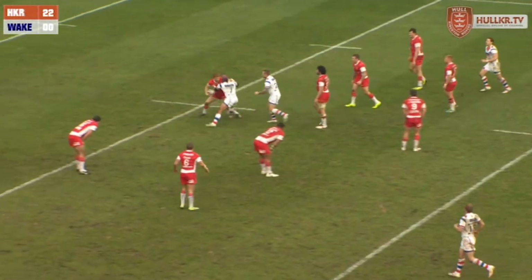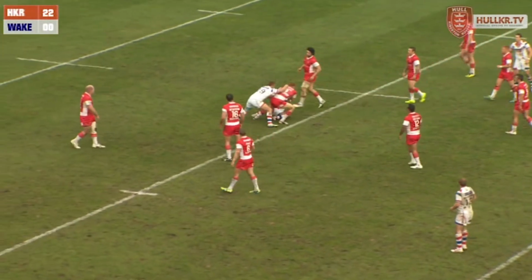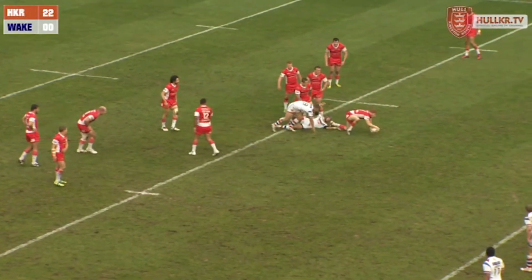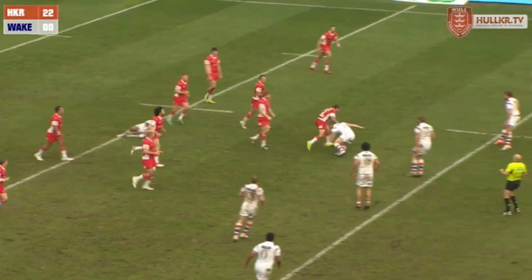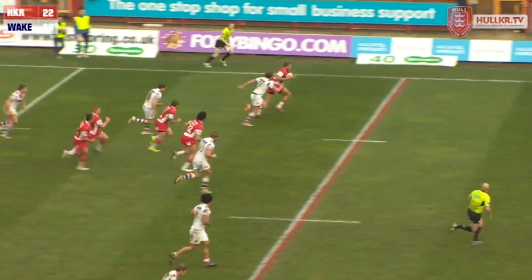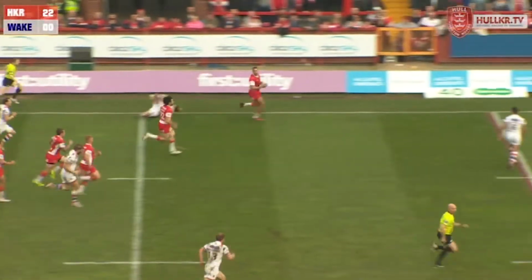It's gone backwards. That should have been a penalty to Rovers. Wakefield were a mile off. Cockayne feeds it to Cairo. Can he evade the first man? He's running now, is Cairo.